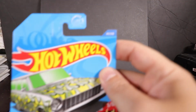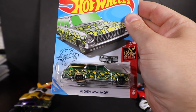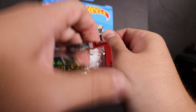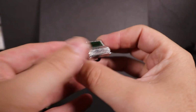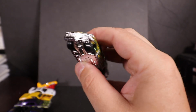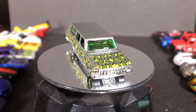And the last one for today, recolor of number 141, the Zamac of the 64 Chevy Nova Wagon. Green windows, green and yellow flames. Otherwise, it's just bare metal. Green windows, green trim on the wheels. But it looks clean, clean, clean.